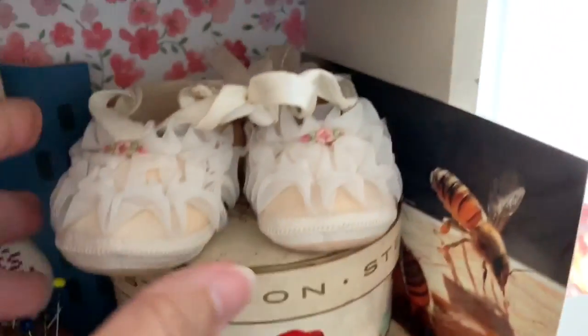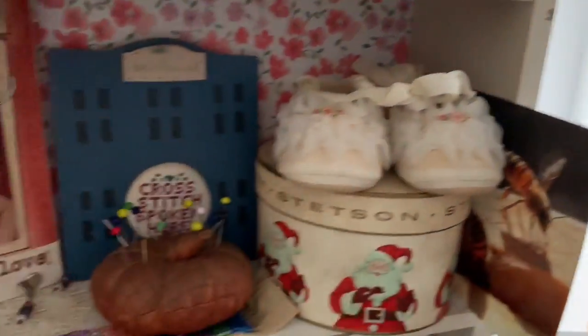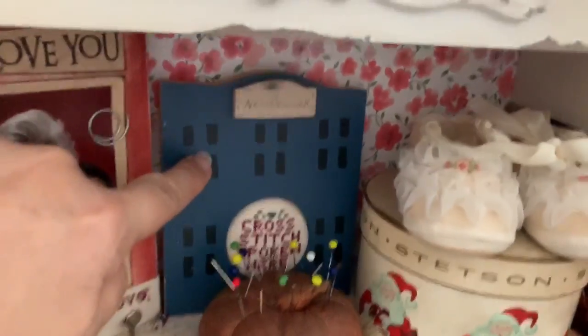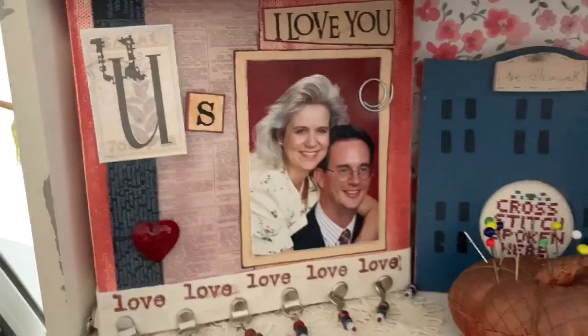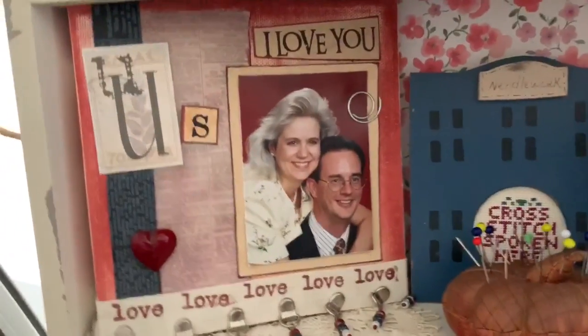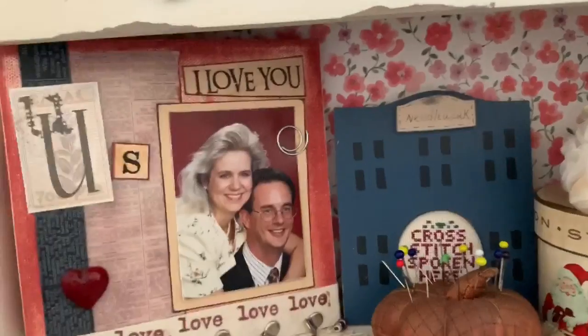So that's on the top. Little baby booties that I think were my own. They were in my mother's stuff. This little piece was in one of the boxes from my friend CJ. That's just a little paper craft multimedia thing that I did many moons ago.